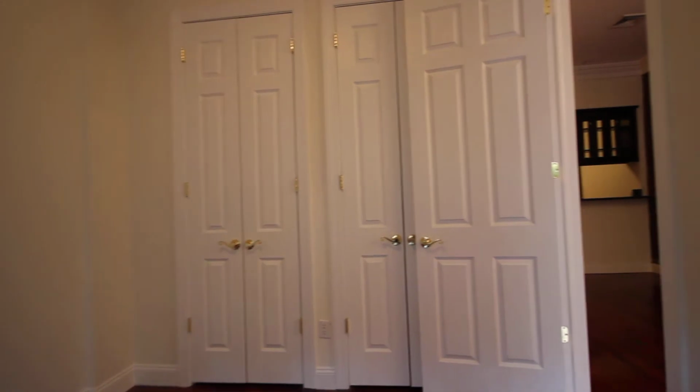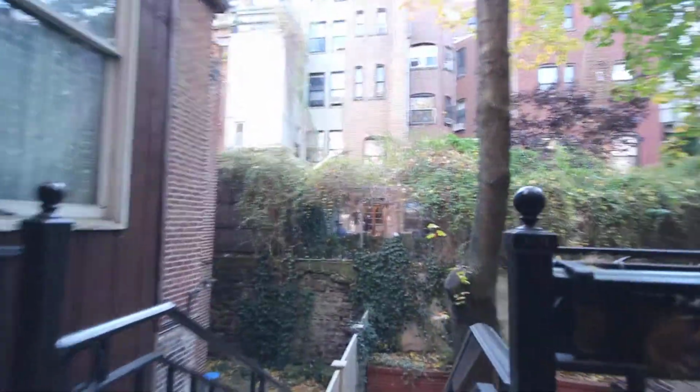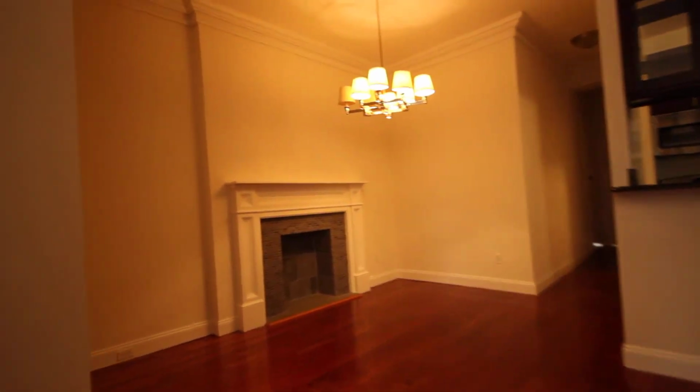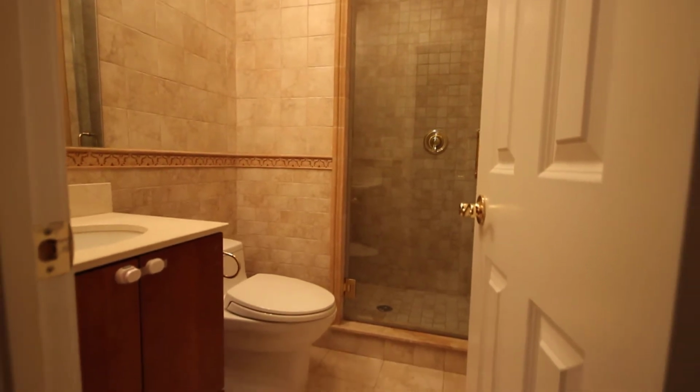This bedroom has two large closets. It overlooks the garden. Beautiful garden. Very spacious. First bathroom here, hallway closet.